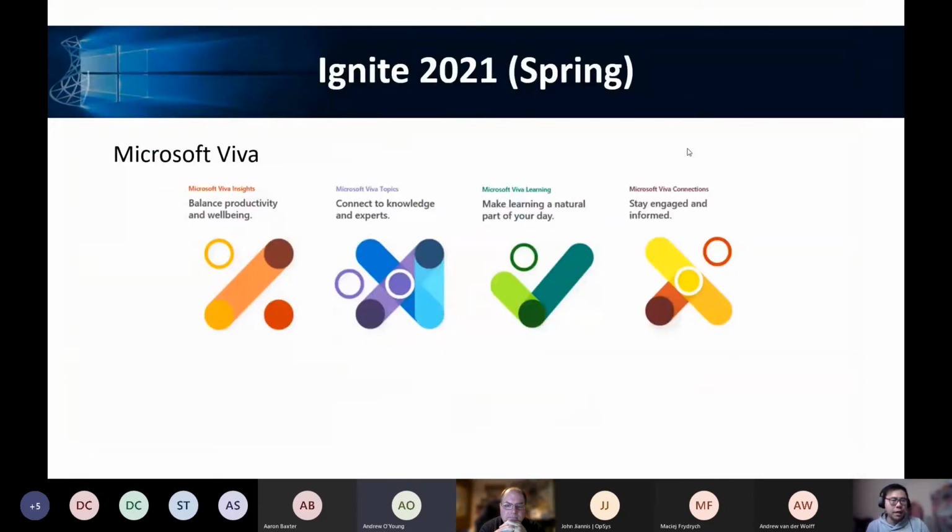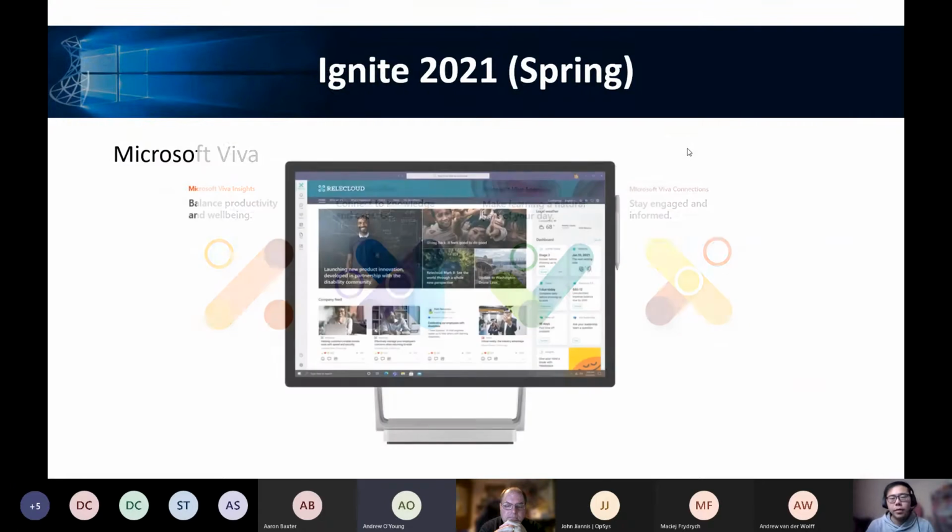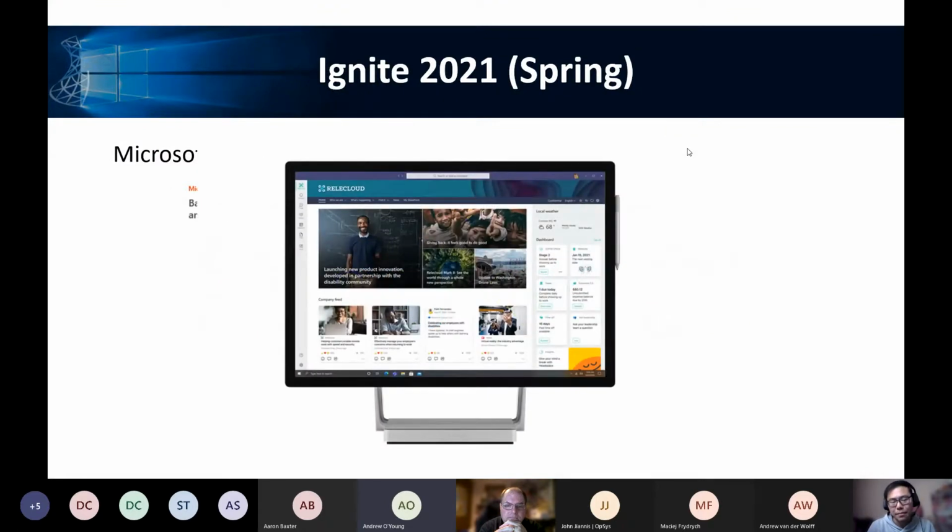And lastly, there's the Viva Connections. So this is very much like the SharePoint homepage. So they've surfaced that up into Teams itself. So you've got that company branding, your news aggregation, and other kind of notifications and even Yammer conversations on the go. So this one is also generally available now, along with Insights.